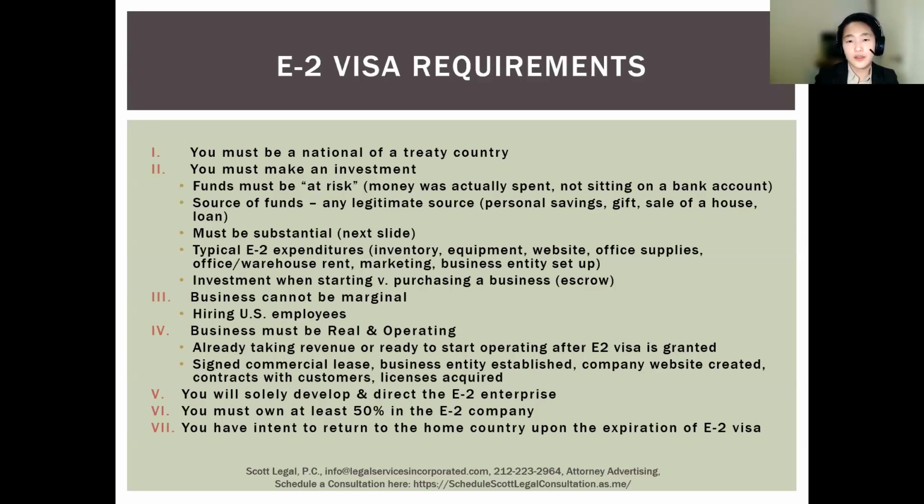Now, another thing to note regarding the investment is that it is important to clarify what the source of the funds is that you use to make that investment. And any legitimate source can work for the source of funds.